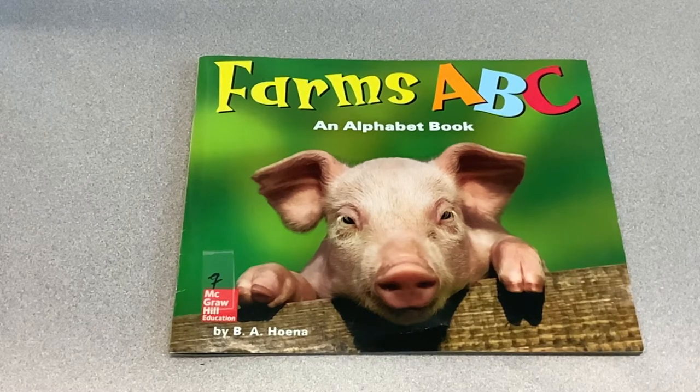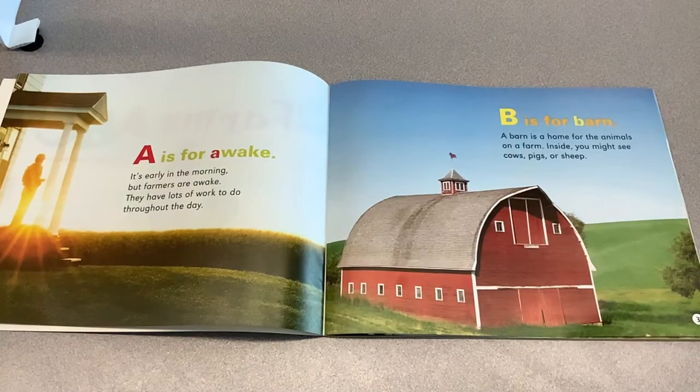Farms ABC, an alphabet book by B.A. Hona. A is for awake. It's early in the morning, but farmers are awake. They have lots of work to do throughout the day.